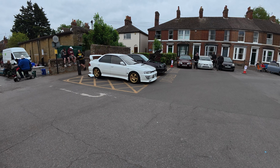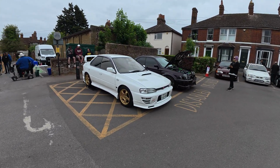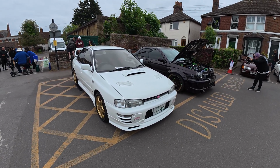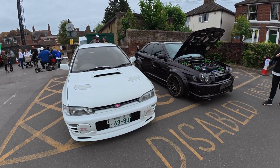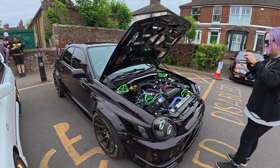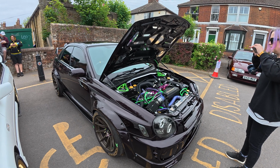Oh, there's a couple of Scoobies, slang term for a Subaru. They both look like Imprezas, Subaru Imprezas. If I go along a wee bit, the engine bay is like an explosion of colours. Must make it easier to work on, or it just looks good. I like the way it looks.